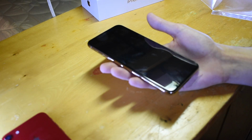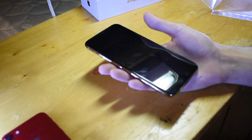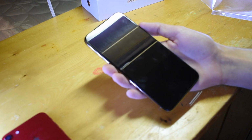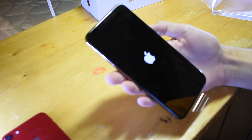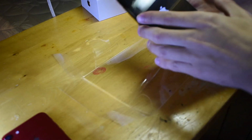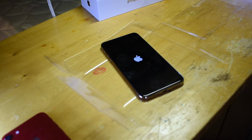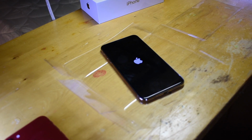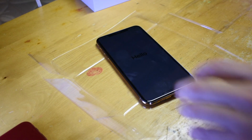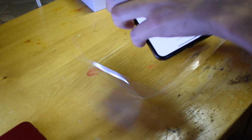I'm pretty sure you just turn it on. Yeah, just turn it on. So, here we go. Wow, that's a much bigger screen, oh my god. Let me put this plastic wrap down so I can set it on it. That Apple logo is so much bigger than last time. Sorry, I'm really excited about this thing. I've been waiting a long time for this in the mail. Been waiting a week. Got up at 3 in the morning last week to pre-order it.